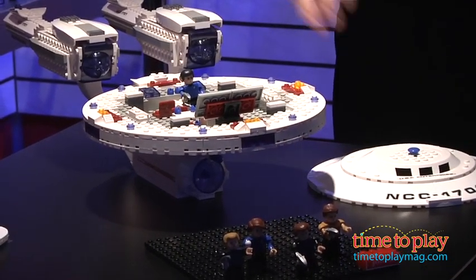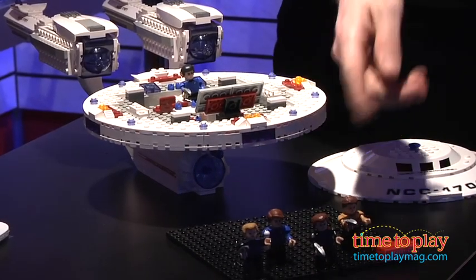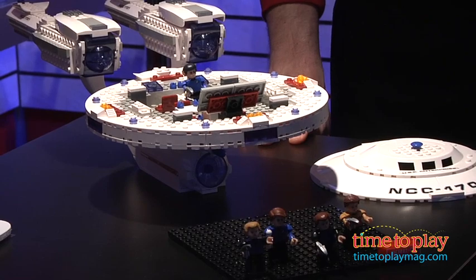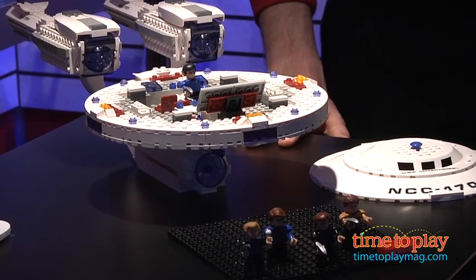We got five Kre-O characters: Captain Kirk, Dr. McCoy and Spock sitting in here, and a couple villains for a little interactive play. It's one of the most fun builds I've ever seen.